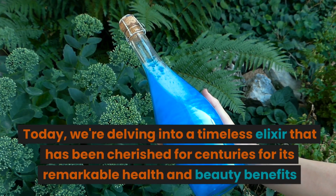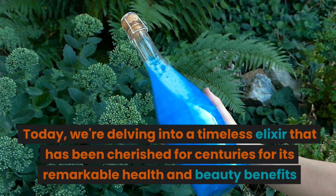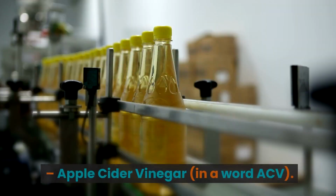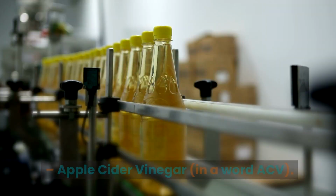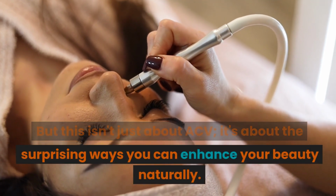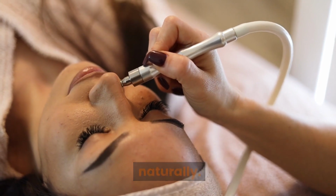Today, we're delving into a timeless elixir that has been cherished for centuries for its remarkable health and beauty benefits. Apple cider vinegar, in a word, ACV. But this isn't just about ACV. It's about the surprising ways you can enhance your beauty naturally.